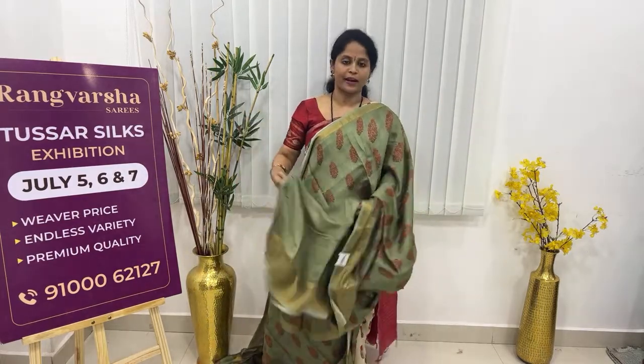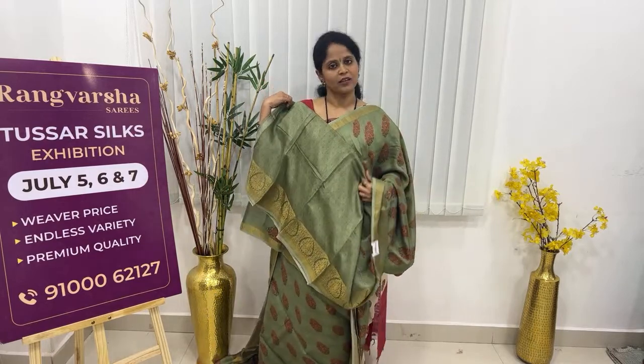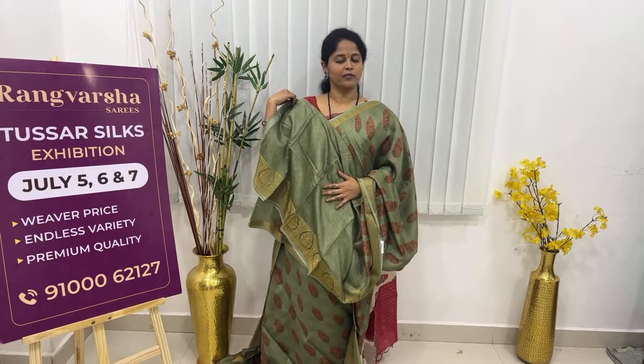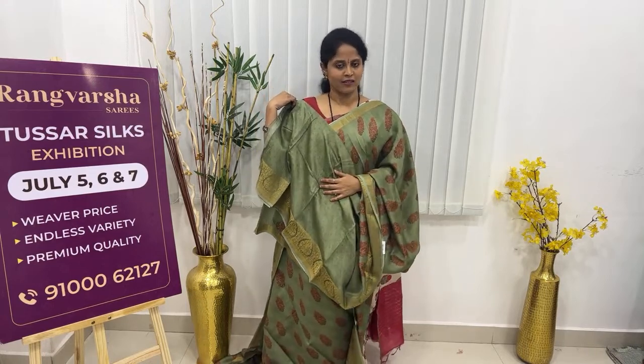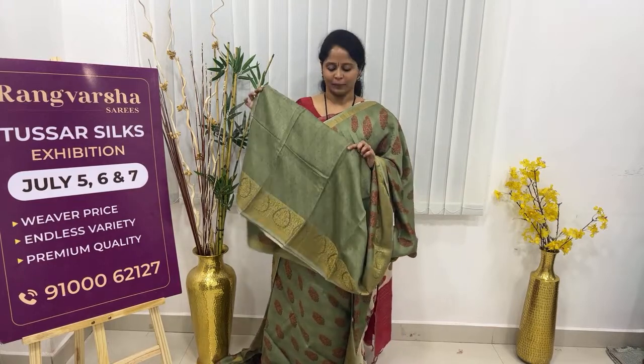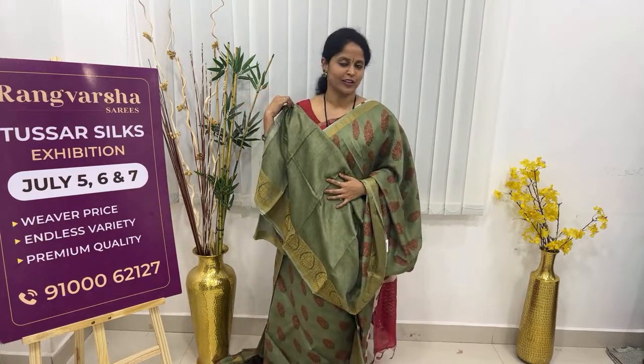So any sort of patterns can be tried on these kind of blouses, and elbow sleeves, full sleeve also for some people. You can even go for a full sleeve blouse. It will actually enhance the saree's look. People who are loving sleeveless blouses, I think sleeveless patterns also go very well with these kind of sarees.